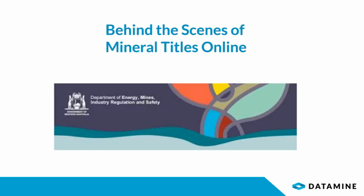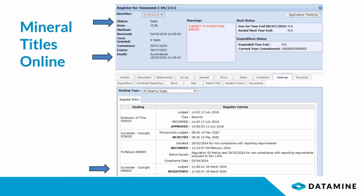But you really have to understand how Mineral Titles Online works in WA to understand how GeoSearch is working for you. At the moment we've got three arrows there that are pointing out facts. The bottom arrow is showing you when a surrender is lodged in the dealings section, which is very important because once a dealing's lodged, that's the date that the tenement will expire. The death date is shown here, and your status is dead, which is important for some searches we do.